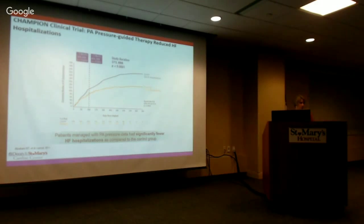It was approved based on the CHAMPION trial, which was a randomized trial that had 550 patients. They implanted all of the patients with the pulmonary artery pressure monitor and randomized them to either usual care or where the clinicians adjusted their medications based on their pulmonary artery pressure readings. They followed the patients for an average of 15 months. And what was noted was a 28% reduction in heart failure related hospitalizations after 6 months and a 37% reduction after 15 months.